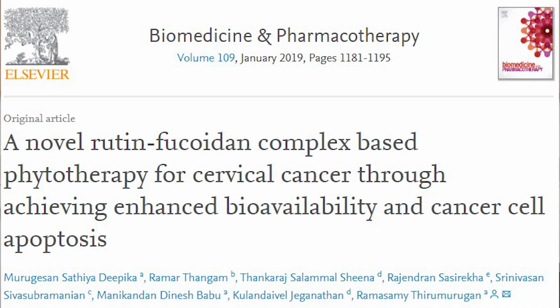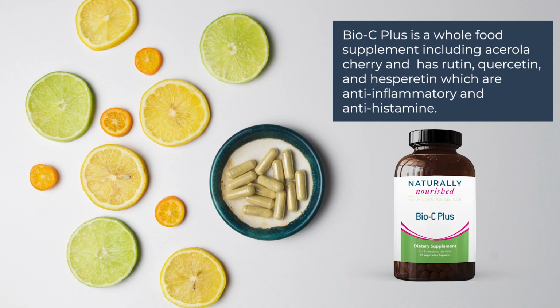Yes, in fact, we've seen in clinical research studies that rutin is very supportive in combating breast cancer and tumor activity in the body, and some of those other bioflavonoids help with histamine intolerance. So in our supplement, BioC+, it's a whole food-based supplement which incorporates these bioflavonoids from citrus, and not only does it give you a boost of vitamin C, but it provides those additional supportive compounds.